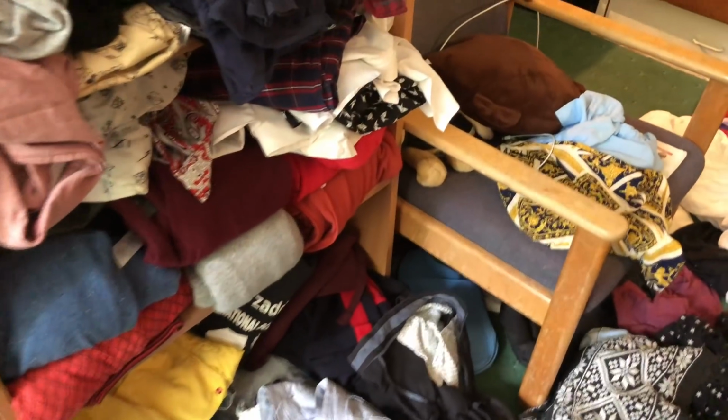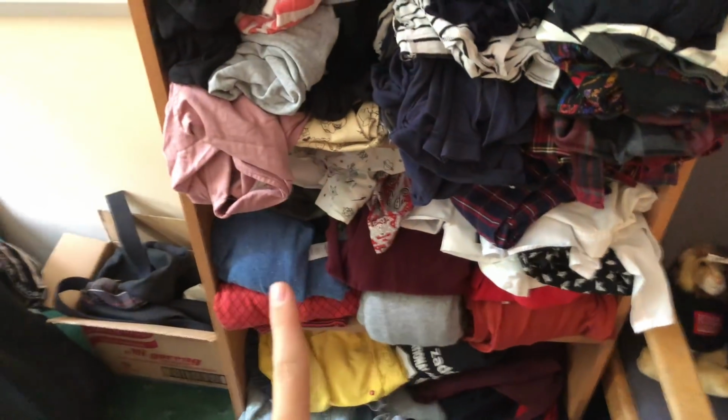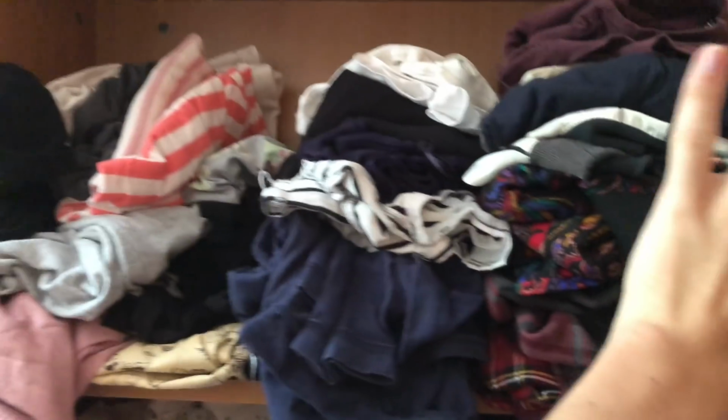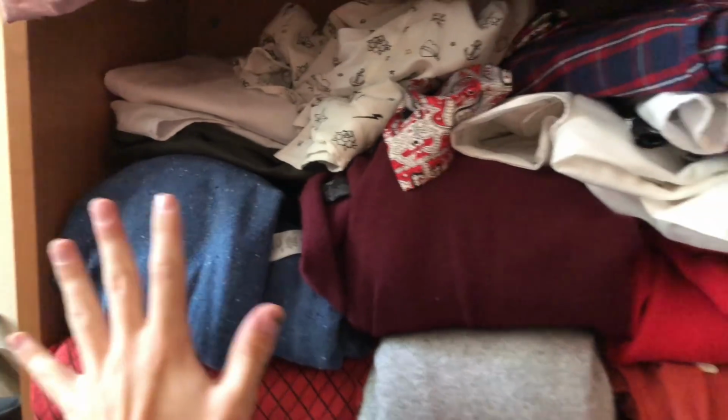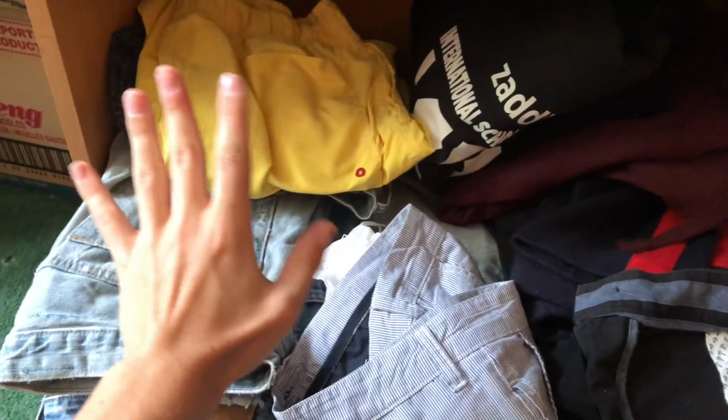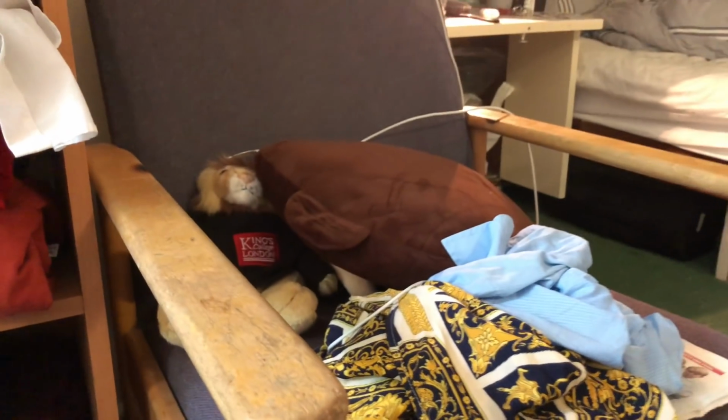Here's the rest of my clothes. It doesn't look like there's any organization, but let me tell you, there isn't. Kidding, there kind of is. This is all shirts, and then here is all my jumpers and sweaters and cardigans and stuff. And that goes double layered deep because there's just lots of those. And then here is bottoms. We love a bottom. This is my chair, commonly known as a place where clothes go.